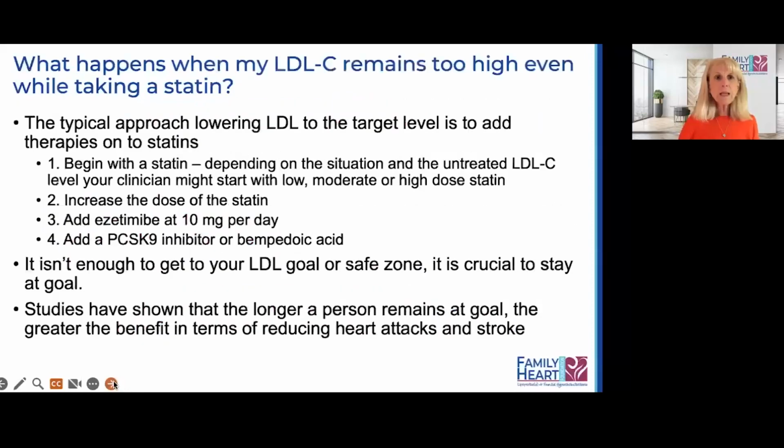So the next question is, what do I do if my LDL is still too high while I'm taking a statin? The typical approach to lowering LDL is to add therapy onto statins. But we begin with a statin, and depending on the situation and the untreated LDL level, your clinician might start with a low or moderate or high dose statin.